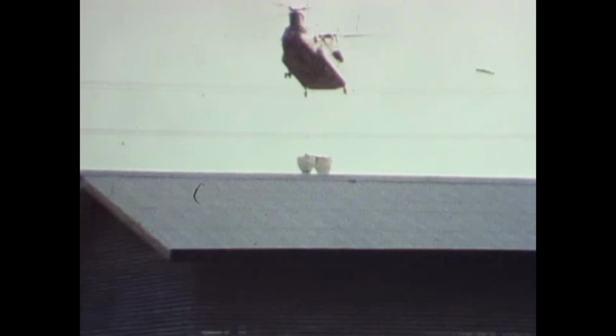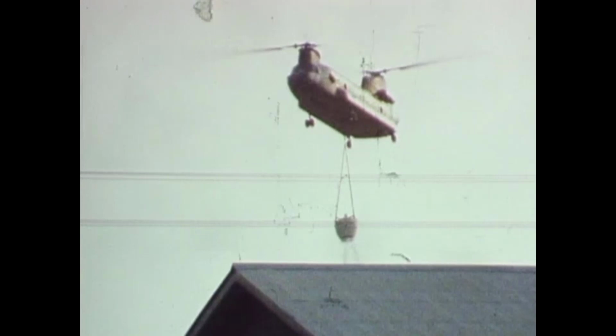This is water buckets. I had a hand in this thing. Water buckets were used to put out fires, so you'd sling them underneath the helicopter, and I worked on that thing. That's an OV-1 Mohawk. That's a reconnaissance plane. It's a twin engine turbocharged turboprop.